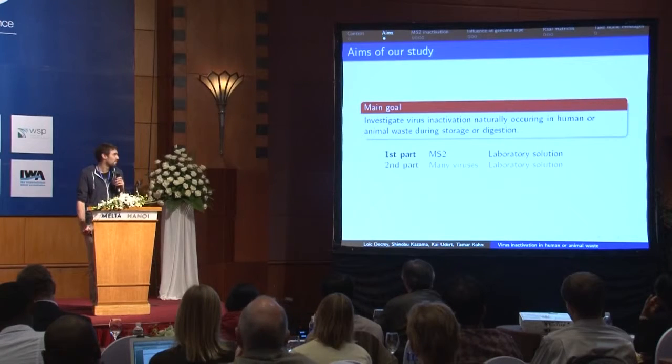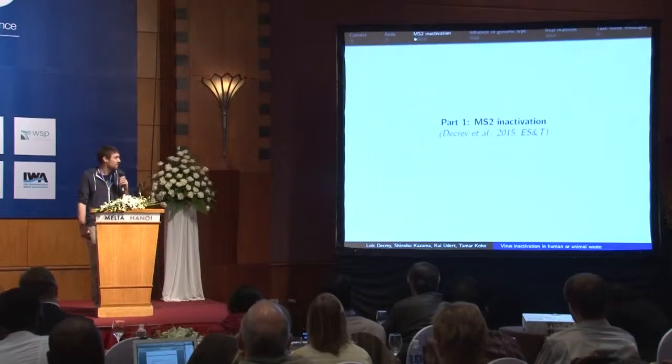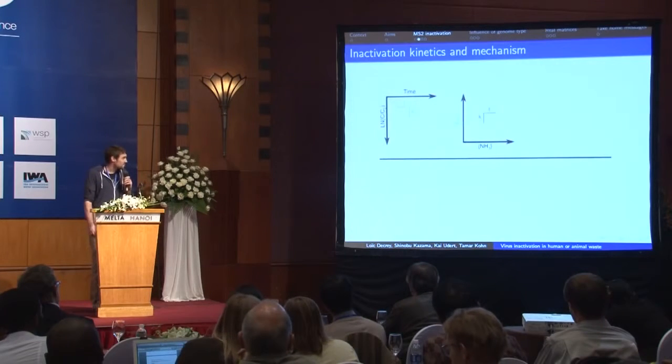The first one will focus on MS2, a model phage with single-stranded RNA, in laboratory solution because it's easier to control. In the second part, we compare different viruses also in laboratory conditions. And finally, in the third part, we challenge the conclusions made in the first two parts in real matrices like urine or sludge.